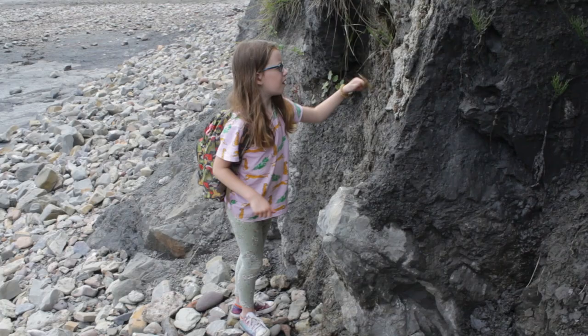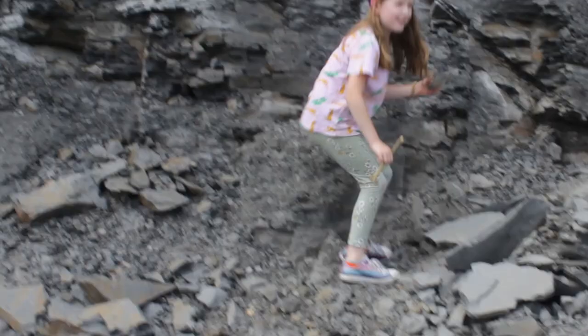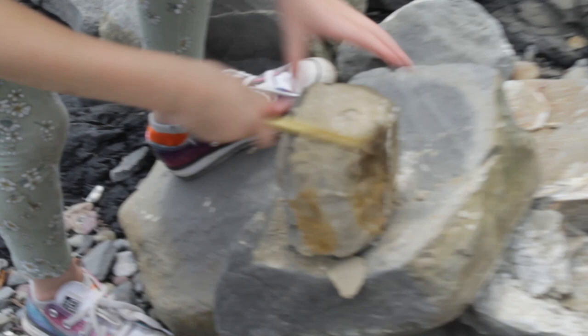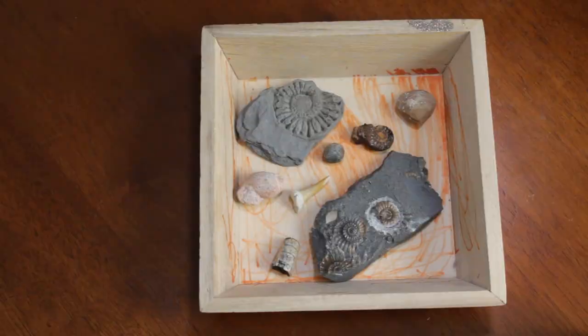My name is Violet, and I'm a fossil hunter. I found something. I like finding things that are millions of years old, that no one has ever seen before. And these are my top 8 fossils.